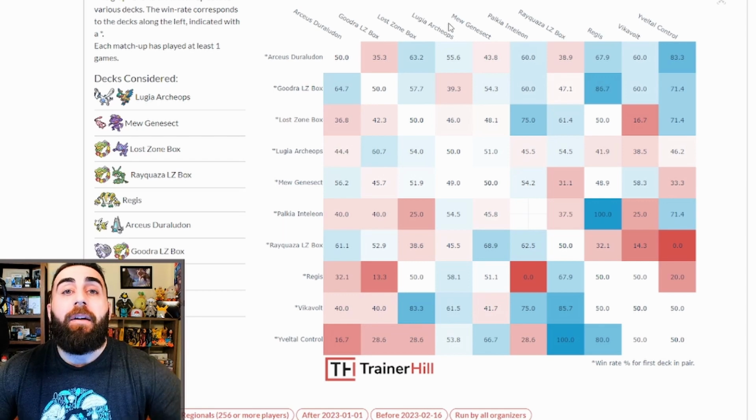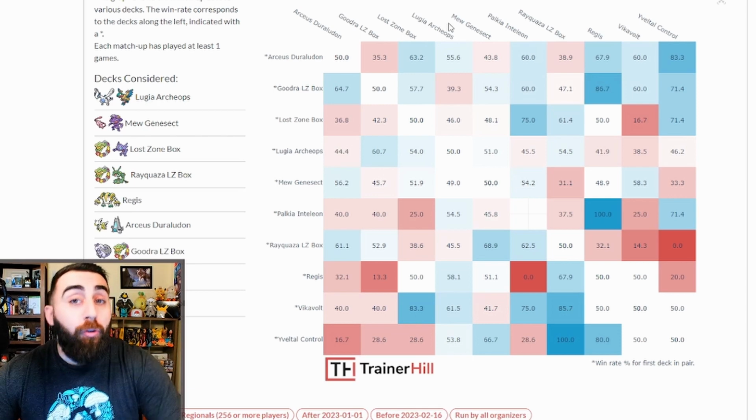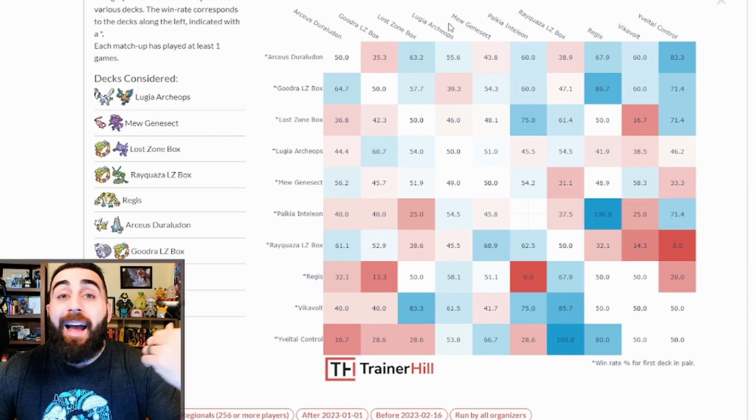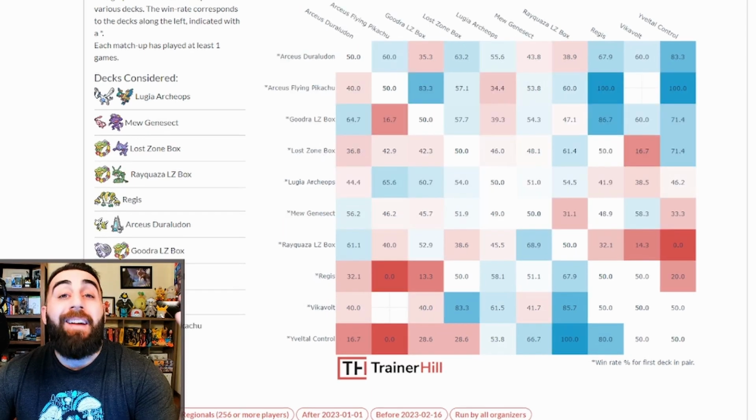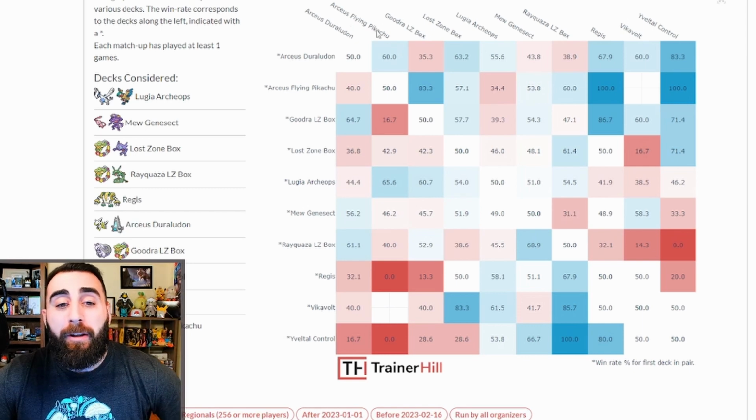So if you can deal with the Yveltal before they get a KO on your one and only Duraludon, you're okay. If you have two Duraludons in play and there's no more Yveltal, you're golden. You're probably going to win that. I just realized that I had Palkia on this list when I shouldn't have. It should have been the Arceus Flying Pikachu. Duraludon usually is going to beat that.